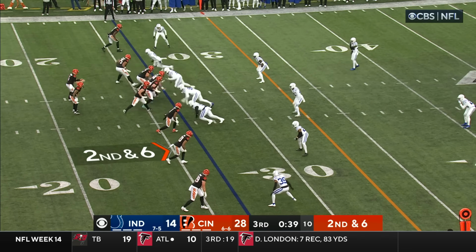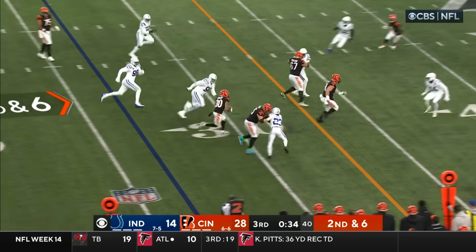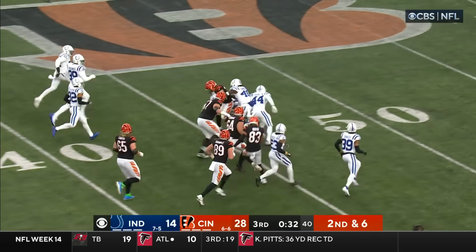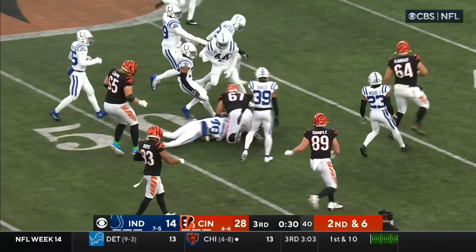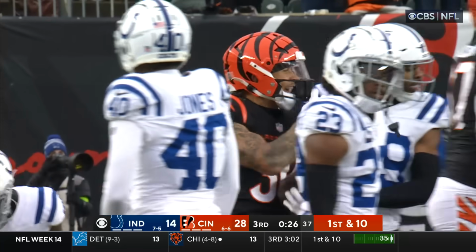Jake also gave some lessons to Burrow, too. He's going to dump the screen off. He's got Brown. Brown along the numbers, explodes and high steps across the 40, and he's still on his feet inside Indianapolis territory. Ronnie Harrison makes the tackle.